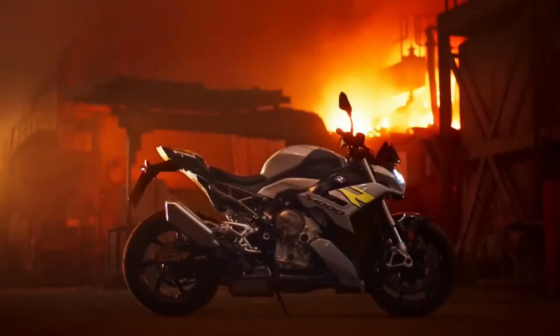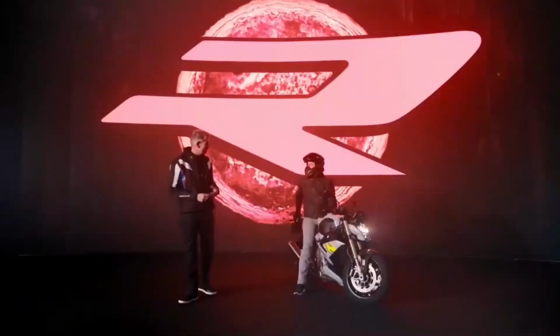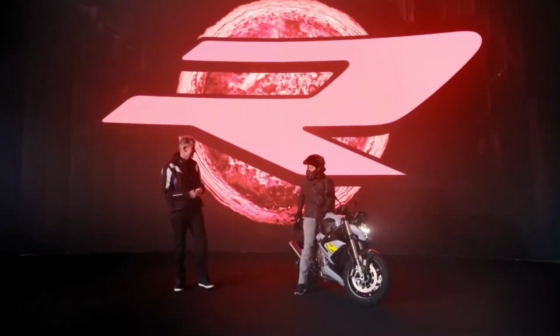Let's start with the BMW S1000R. This is the hottest, most powerful and lightest dynamic roadster from BMW Motorrad ever. Chris, tell us about your first riding impressions.